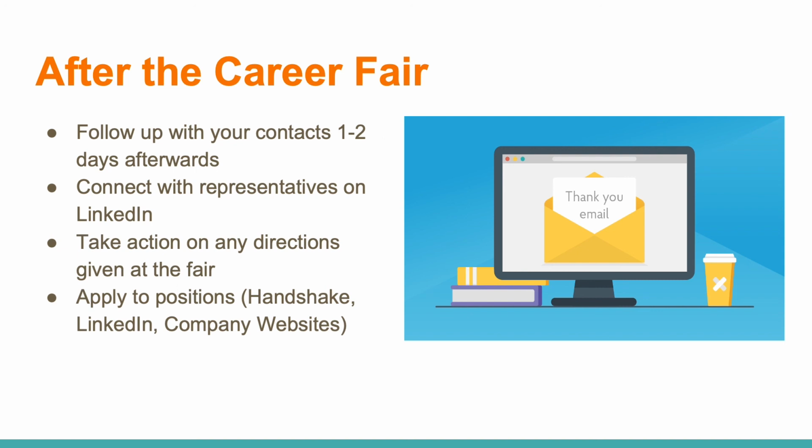Another really important thing to do is take action on any directions that were given to you at the career fair, right? So for example, if they told you to apply to this position on their website or on Handshake, right? Taking that action and then showing them, right, in that thank you email, right, that you've taken that action and have followed through with what it is that they were asking for, right? Because that shows, one, that you're taking this seriously, right? And that you're being professional about the way that you've done it, okay? So hopefully that gives you a better idea of how to follow up after the career fair, right? You want to make sure that you send a thank you email, follow up with these contacts on LinkedIn, and take any direction on the actions given to you, okay?